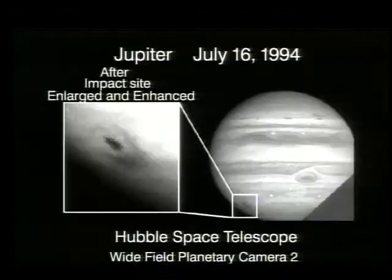Thank you, Brian. I just want to get it right over with and show you this image. We can have the image, please. What you're seeing is a full disk of Jupiter taken with the wide-field camera in a blue filter. The wavelength is 410 nanometers. And you see on the left a blow-up of the impact site. It's expanded and enhanced so you can see it. It's very dark.